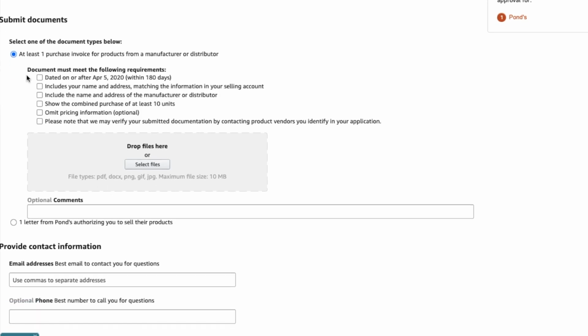And then it says you can omit the pricing information and all that. I never really do because I don't really care if they see it or not, but you can white it out if you want. So you just check all these boxes. You would select here and drop the PDF. I highly recommend pushing it to a PDF, and you just attach a PDF of your invoice.